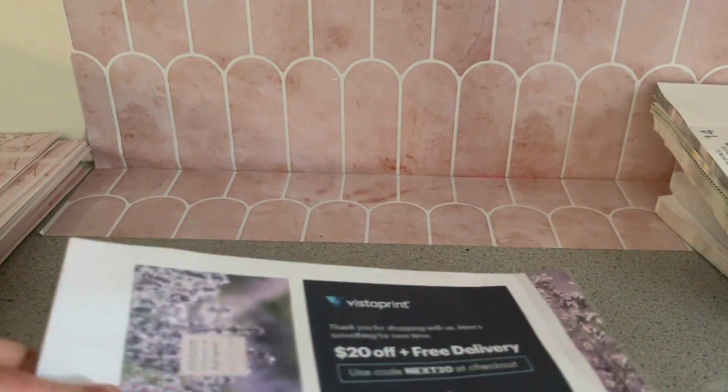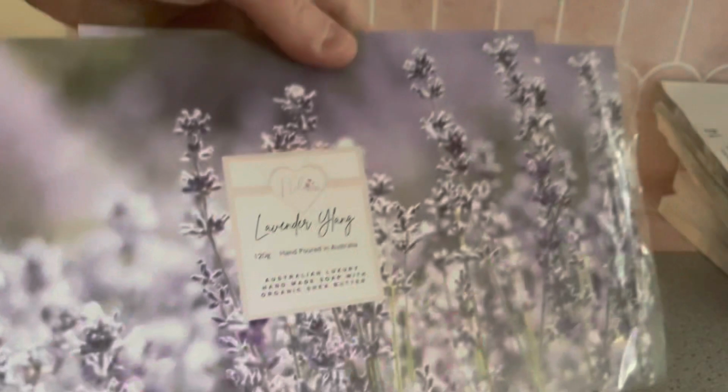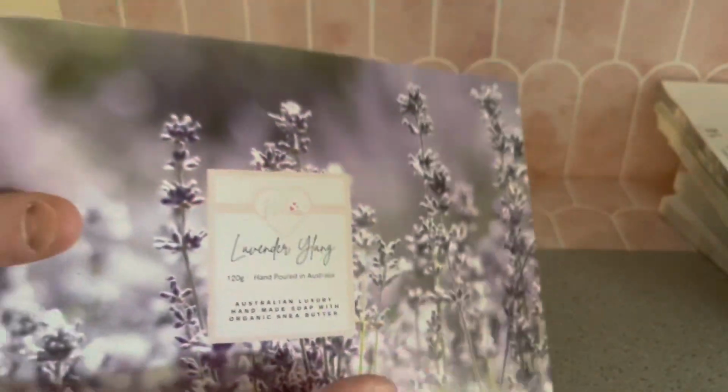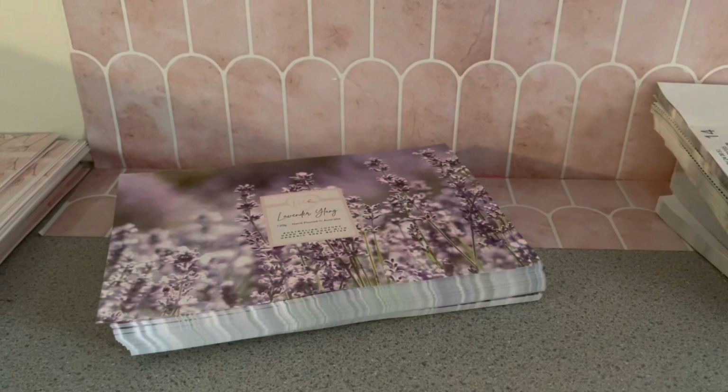Now they also give a discount. I've never used the discount, to be honest, because I always make sure I buy everything when it's on sale. I don't pay full price for pretty much anything unless I'm desperate. But anyway, they are the new ones. Don't they look pretty? So these are the soap packaging for obviously my lavender ylang. I've almost sold out of those, so anyone that's got them at the moment, super lucky.